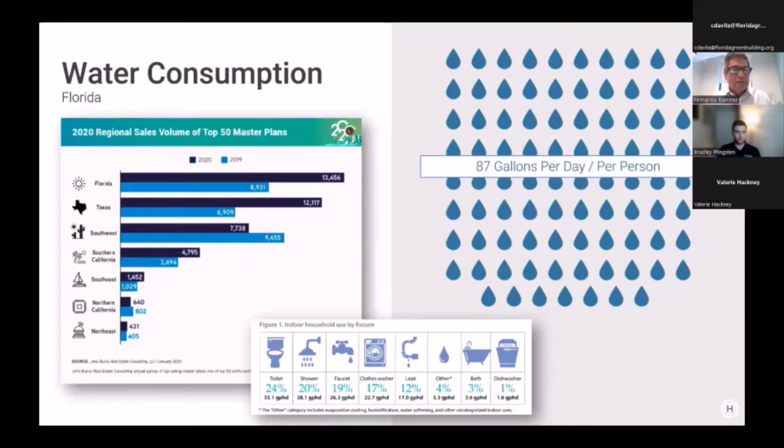On the left-hand side, you'll see that Florida has been one of the top markets in building master plan communities. 12 of the top 50 master plan communities highlighted are in Florida, and they continue to grow. Master plan communities like Babcock Ranch, for example, have very aggressive sustainability policies and initiatives to make sure those communities have sufficient natural resources, water and energy, to last for the next 50 to 100 years. Next slide.